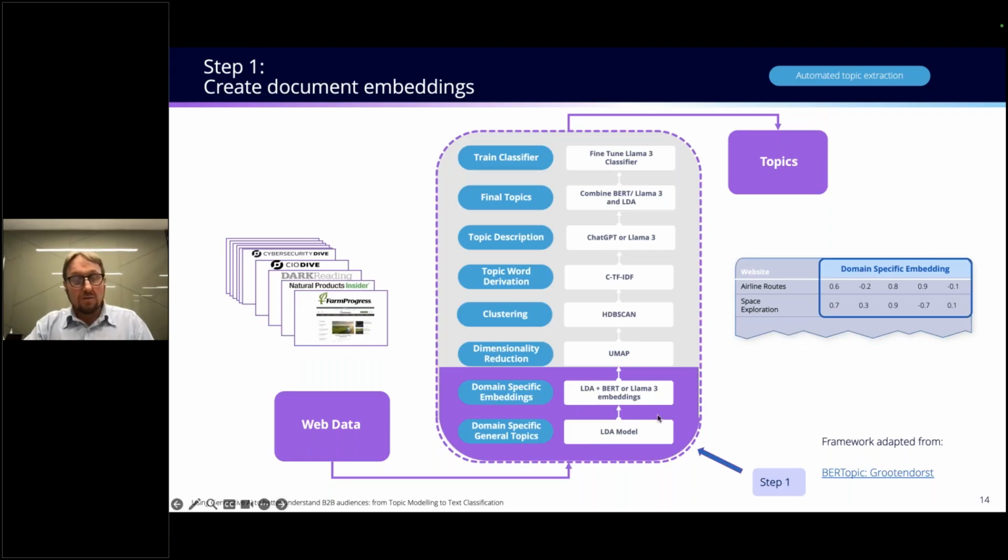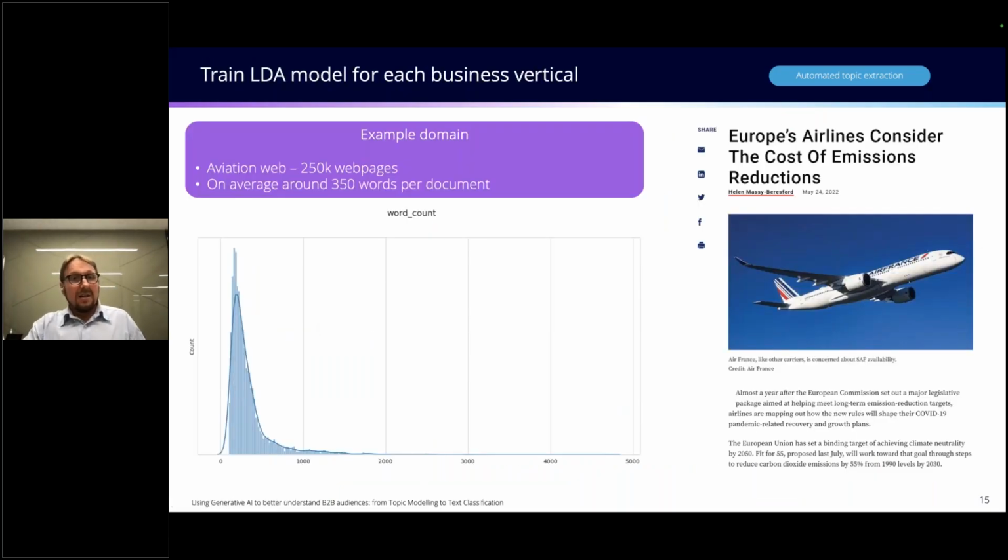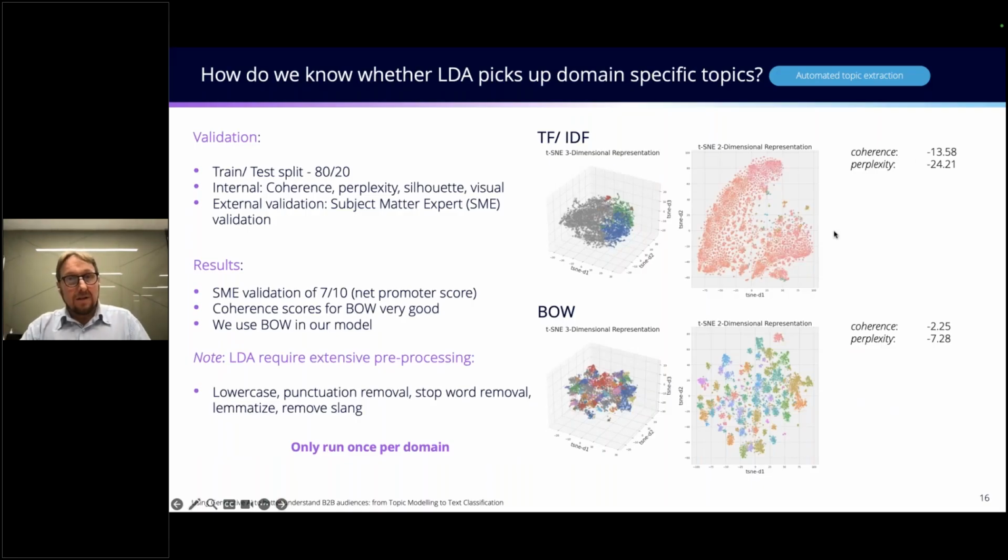We only run this model once, and once we've got this LDA model, for future instances we can always add these LDA topics to the BERT embeddings to create the context-specific embedding. So, just to give an idea: for aviation, we've got say 250 web pages, on average around 350 words per document. The pages look something like this. We run LDA on it, we optimize some parameters, and we test whether it captures the topics. So we do internal and external validation. There are some coherence and perplexity measures that we use to see if LDA worked, and we also use subject matter experts to validate whether LDA actually captures the domain. And they gave a good score to us, which means that we used LDA.